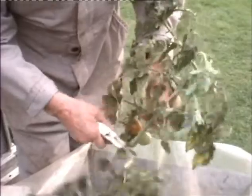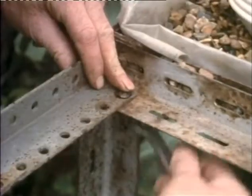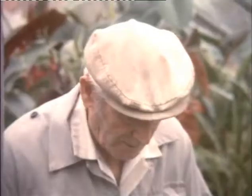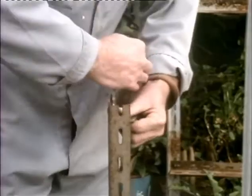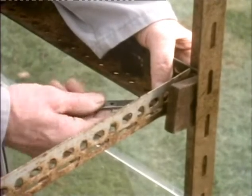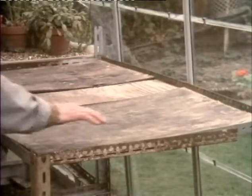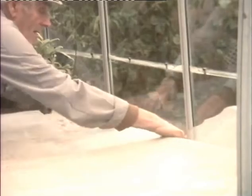He arranges them in manageable lengths to hang in the greenhouse and ripen off further. And when a space is being cleared, he replaces the staging, ready for the winter plants. The boards are positioned back on top and covered with a clean sheet of plastic.